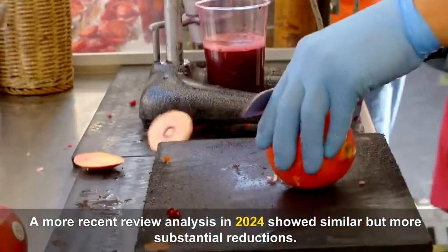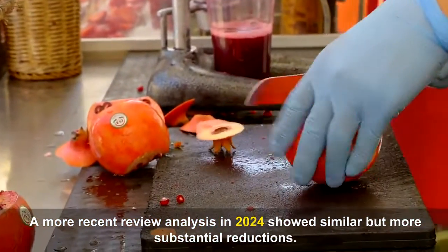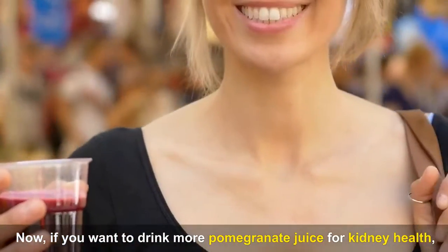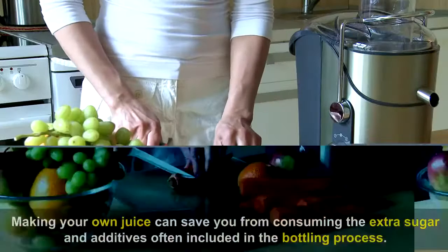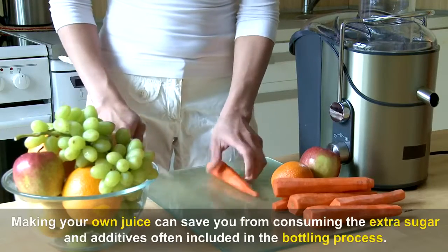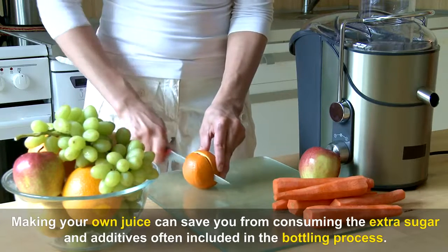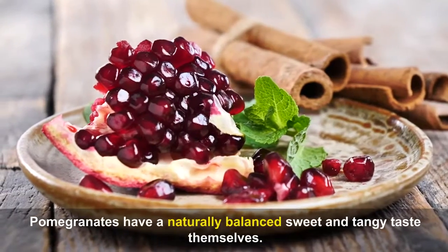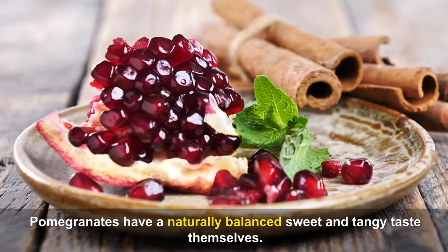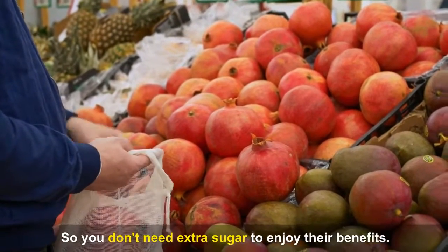A more recent review analysis in 2024 showed similar but more substantial reductions. Now, if you want to drink more pomegranate juice for kidney health, note that juice from the fresh fruit is always better than the bottled version. Making your own juice can save you from consuming the extra sugar and additives often included in the bottling process, which can be harmful to your overall health. Pomegranates have a naturally balanced sweet and tangy taste themselves, so you don't need extra sugar to enjoy their benefits.